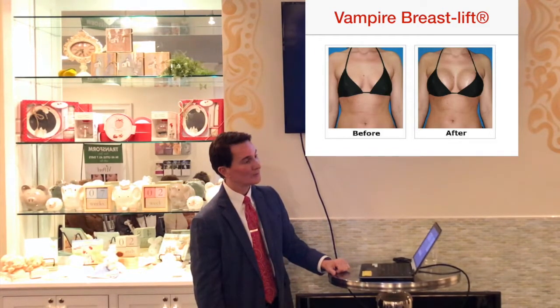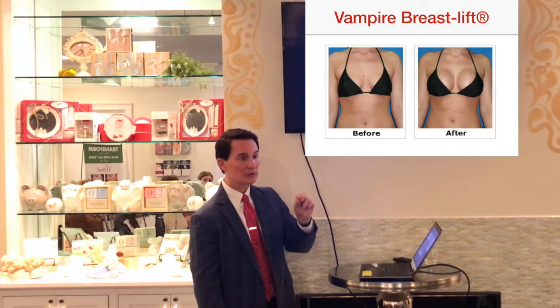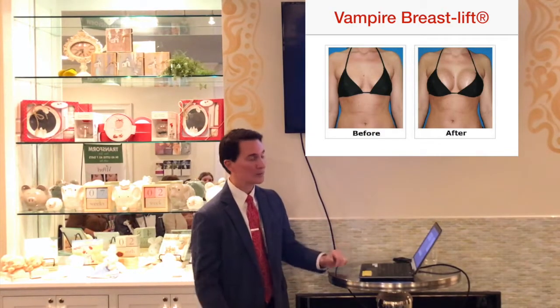Yeah, crazy. Is this one treatment, Dr. Gill? Yep, one treatment. And it's just PRP? Yep, just PRP. That is amazing. Again, you can treat some specific defects with filler combined, but not everybody needs that.